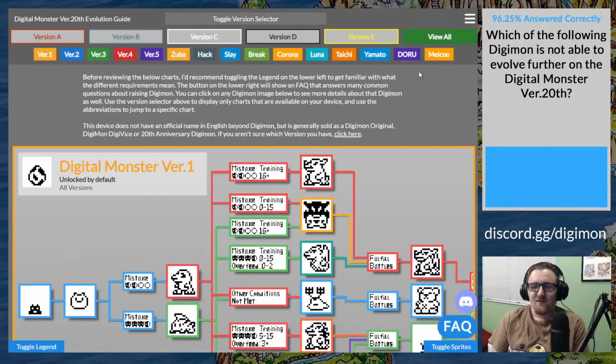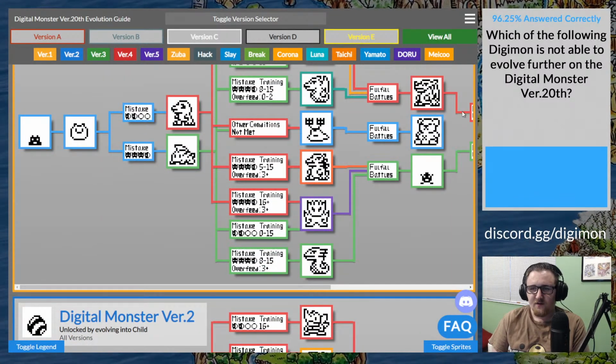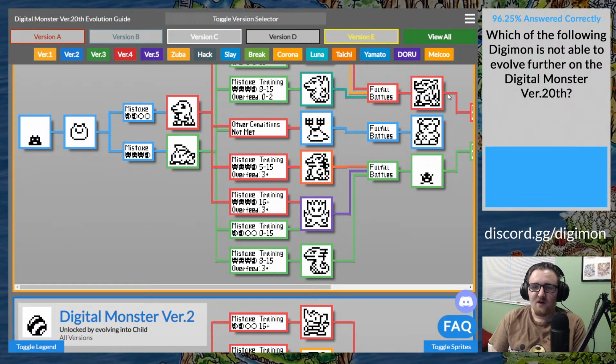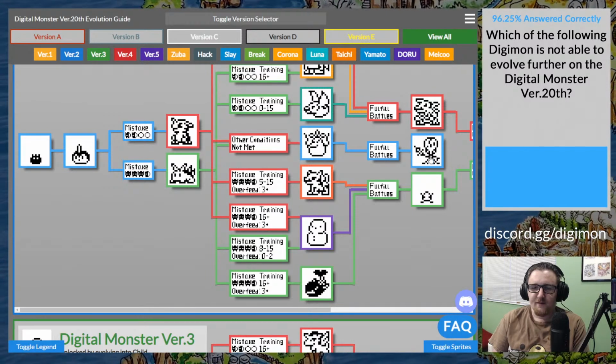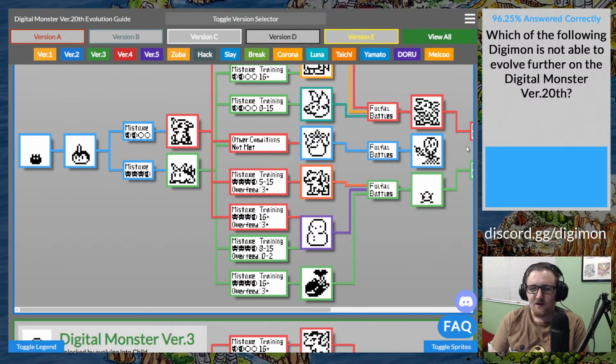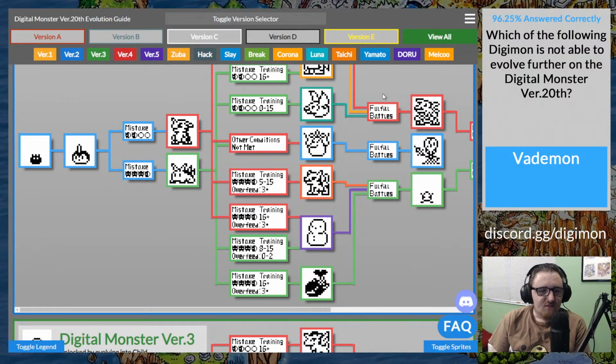So you go to Digital Monster version 20th, and you can see right away the perfect levels, which this question was asking about. Those that have lines coming out of the back of them can obviously evolve, and Vetamon is one that can't, and Vetamon was the answer to this question. So there you go. All right.